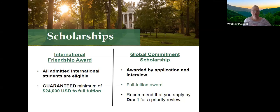We do offer for our first year applicants the Global Commitment Scholarship. This is awarded by application. So this one on your right is a separate application with a follow-up interview. And this is for a full tuition award. So it's a very competitive scholarship. We do recommend that if you are going to apply for it, that you do so by December 1st, just for priority review. I think the actual deadline goes all the way through till February, but just to sort of get into the front of the line for that, we actually recommend that you do that by December 1st.